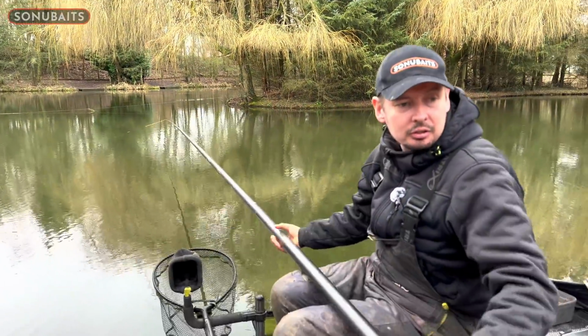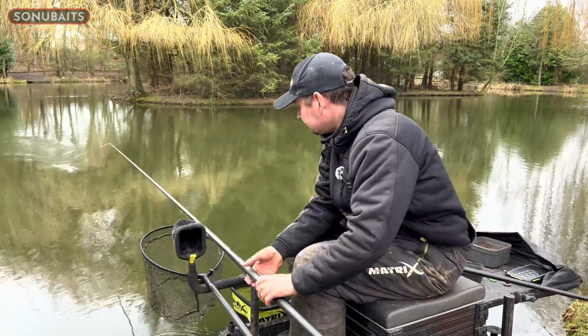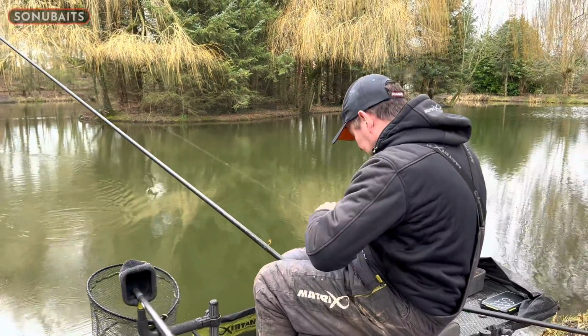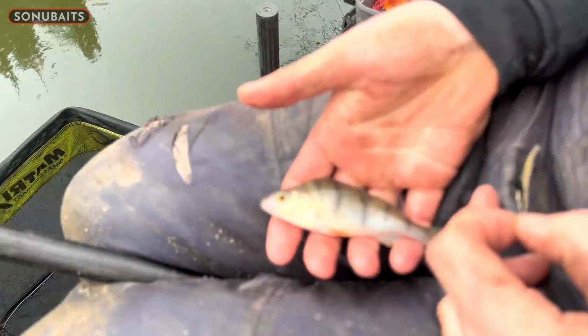A small fish. There we go, little fish. Now I'm going to show you now how I top up, because I think it's important to show you this. Just get him in. Oh, there's a little perch. Had him on the drop. Just a little dinky perch. Nice fish. Little beauty.